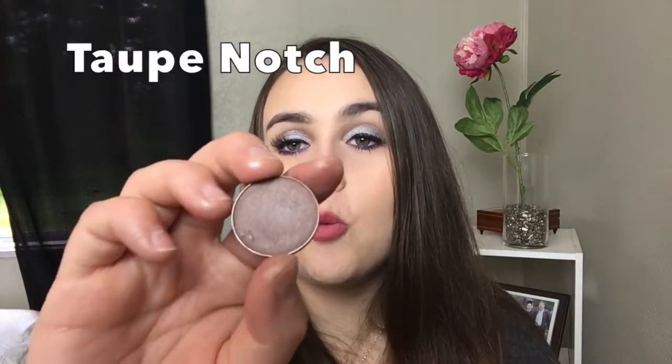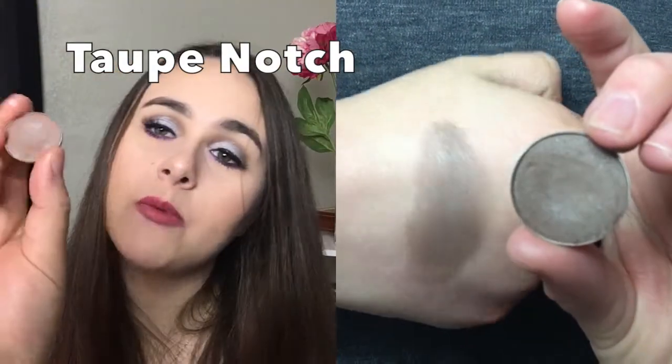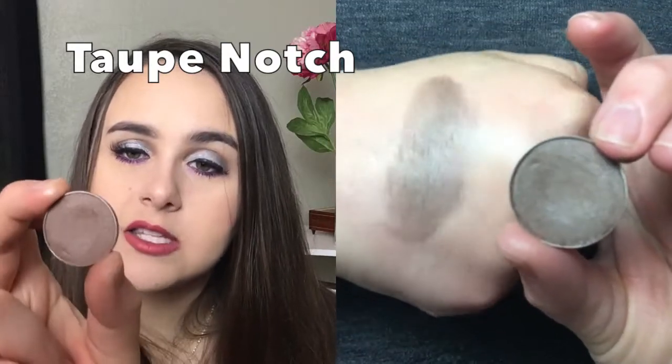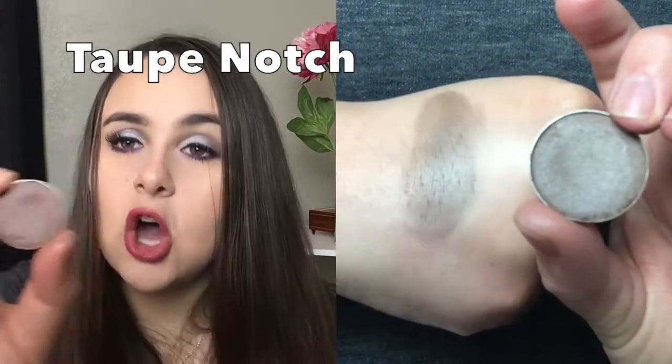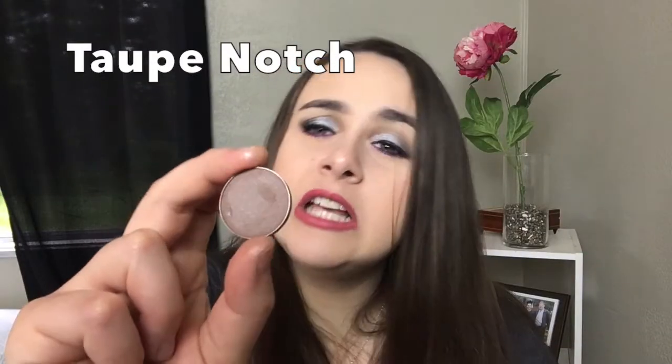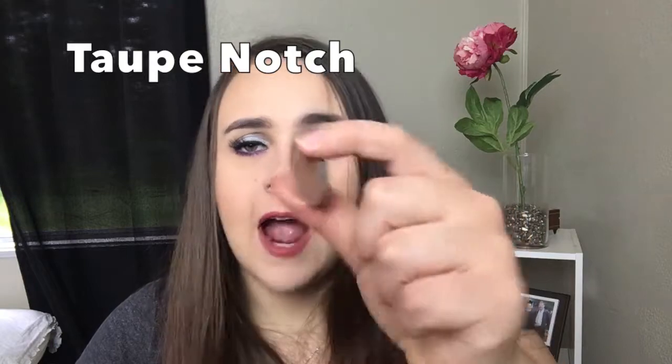Next up is Taupe Notch. Super clever name, really pretty shade. I do not reach for this one too much. I could probably honestly live without this one. It's a great kind of taupey, purpley shade. I don't know. I don't grab for this too often.